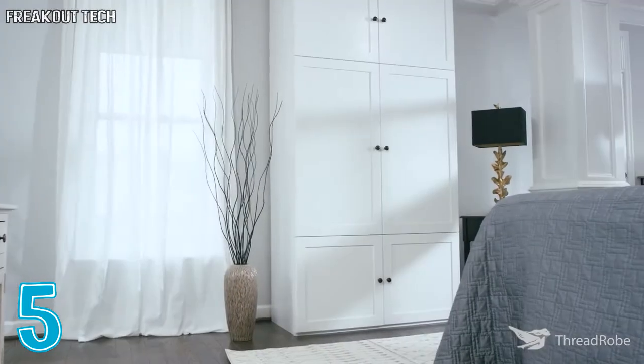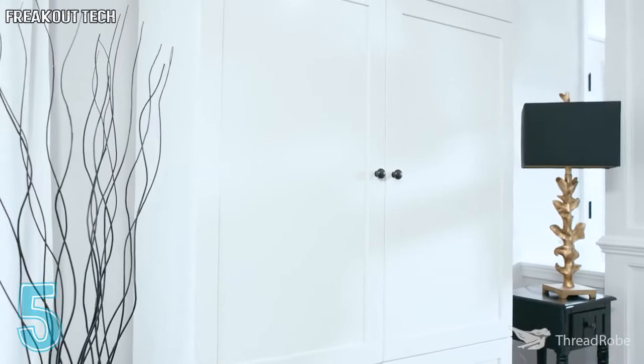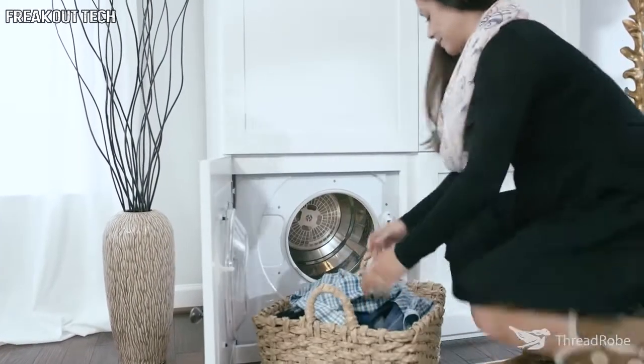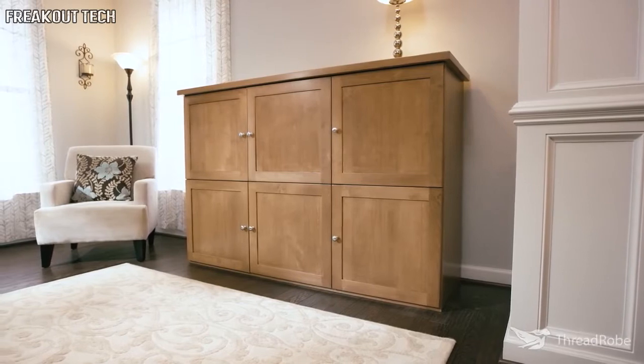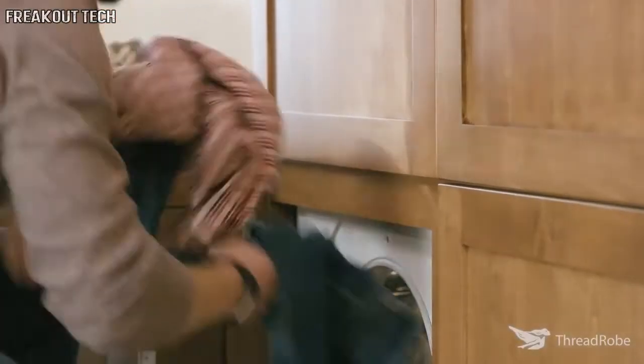Meet ThreadRobe, a specially designed piece of furniture that automatically stores your clothes. Think of it as your personal assistant that puts away a load of clean laundry after your washer and dryer are finished. With ThreadRobe, you have no more folding, no more hanging, and best of all, your clothes are always put away and organized.